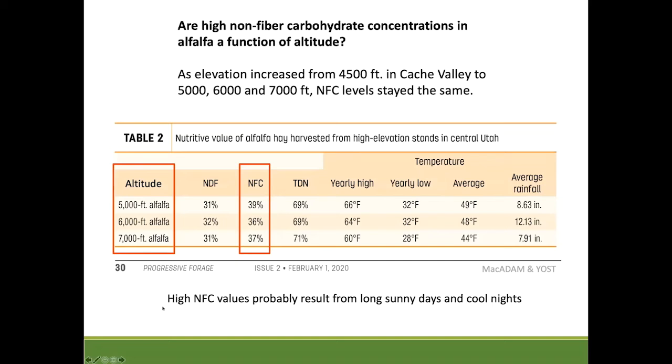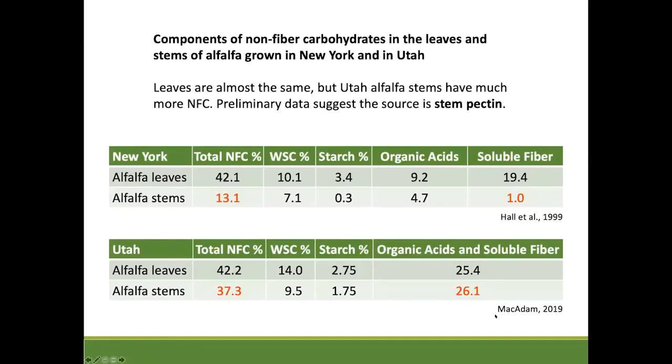So what we think is that these high non-fiber carbohydrate values are a result of these plants growing under irrigation, with long sunny days, even when we're providing the water. It's not from rain, and so we don't have clouds. And we always have cool nights. And if you've lived in the Midwest, you know that's not typical in a more humid climate.